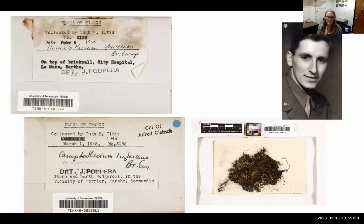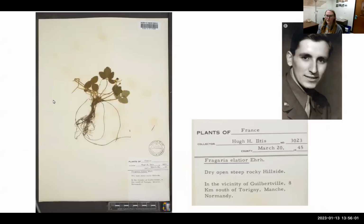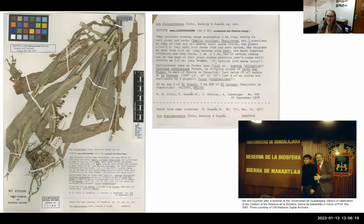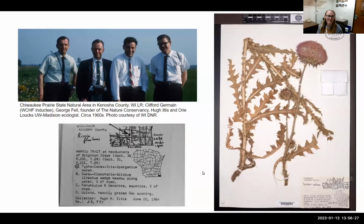There are a number of specimens from 1945 in France, so presumably he was out collecting while he was working for the US Army as well. You can see this moss that was collected in Normandy. These wild strawberries he collected on a hillside, also in Normandy. This moss, and we have several like it, was probably collected on a field trip to Costa Rica when he was a graduate student. This is an isotype of that new Zea species that he described with the student Rafael Guzmán from the University of Guadalajara. And then obviously there are tons from his work more locally in Wisconsin.